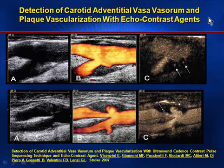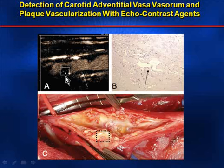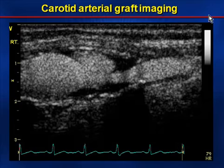And another view from the same paper in 2007 reveals the standard carotid imaging in A, then B with color Doppler, and C with contrast enhanced ultrasound. Note that within the plaque itself are the small microspheres. And finally, from the same paper of Stroke 2007, another example of the contrast enhanced carotid in A, and in B you can see the microvasculature, and C, of course, at the time of surgery.